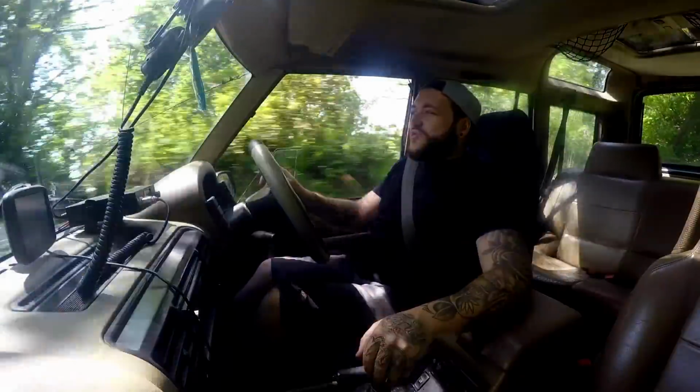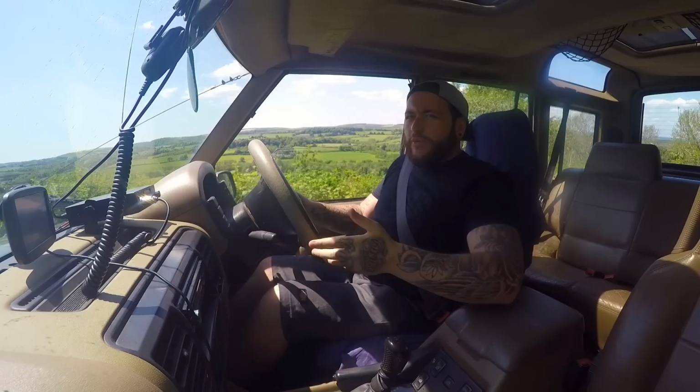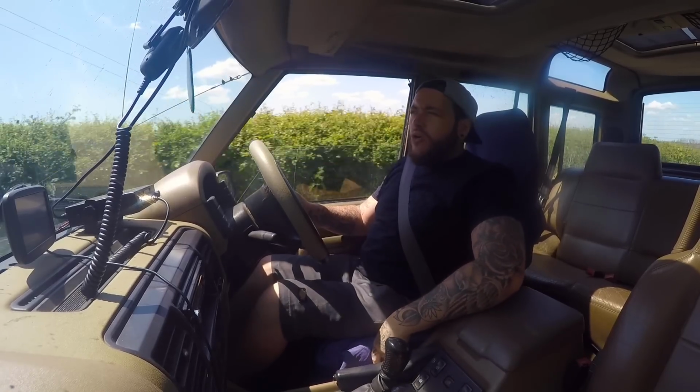Now these seats as well, although they're the standard ones, have had a custom job done to them. Basically someone's taken the padding out of the bottom, so they act like bucket seats. They do actually support you quite well around the bum area.